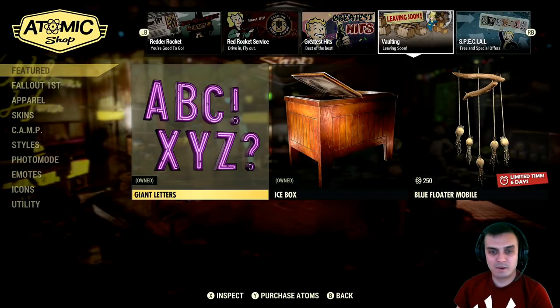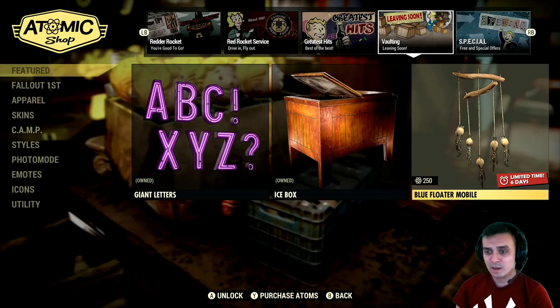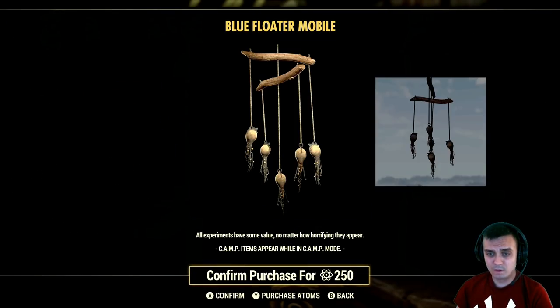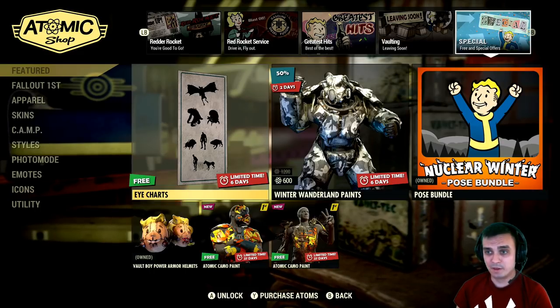Giant letters, I don't know what's the price for it because I already own an icebox. Same here. Blue floater mobile. Well, again, I would buy it, but I'll wait for the discount.